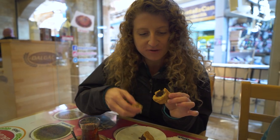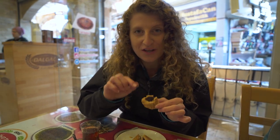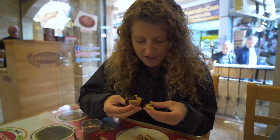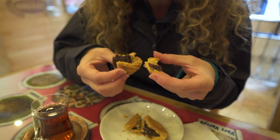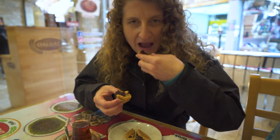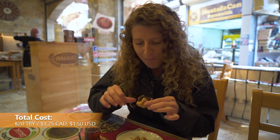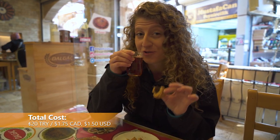That's lovely with the dates inside because they're nice and sweet. But the cookie on the outside is so nice and light and crumbly. You can just see how it crumbles there. It really is like a shortbread kind of texture, but again, not too sweet, not really buttery or anything like that, just really light. And the date is really good. I don't know if I might actually like this better than the fistik. That's delicious. Perfect pairing with a nice Turkish chai.